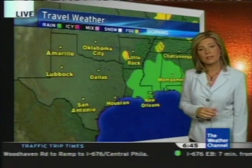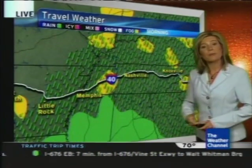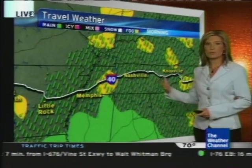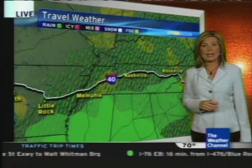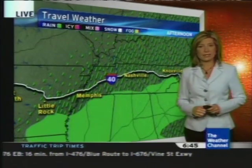All right, let's talk about the other roads in the area. If you're traveling on Interstate 40 this morning, no major problems. But later on today, and especially tonight into tomorrow, we're looking at showers, rain and windy conditions heading into this area. So, I-40 right into Tennessee. Kim and Nick.